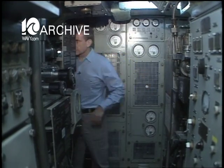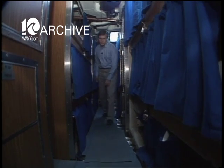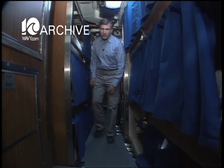These subs can stay down literally almost forever with nuclear power. They make their own air with machines like these. Other machines make the water. There is really only one limiting factor, and surprisingly, that's the amount of food that can be carried.